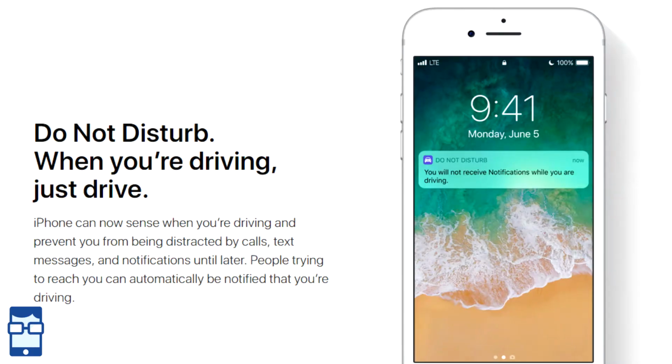The next thing is automatic DND. What is automatic DND? Consider you're driving, and while driving it is dangerous to pick up your phone. So what your iPhone or your iPad will do is sense that you are in motion or driving, so it will automatically activate DND and keep your iPhone screen blank, and it will not show you any notifications, etc.